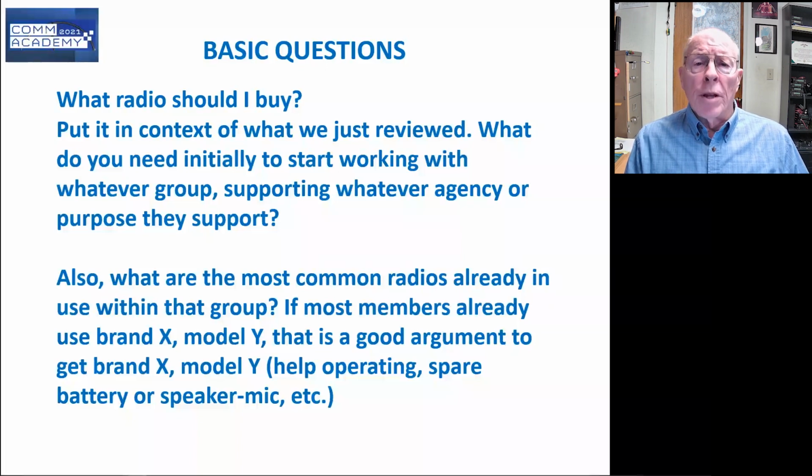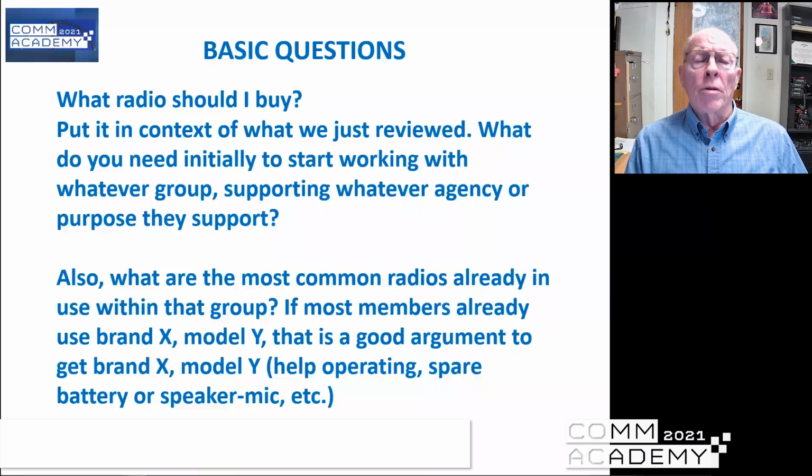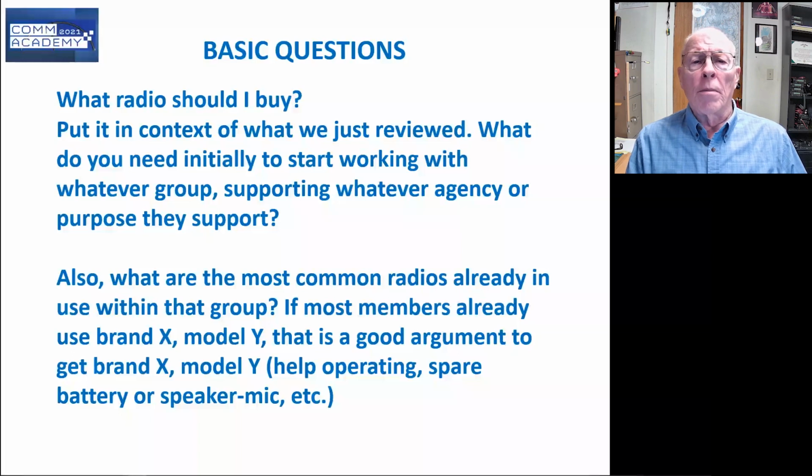You need a battery, they can hand you a battery. They need a speaker mic, you can hand them the speaker mic. Whatever, interchangeability, plus you've got the technical knowledge in the other people. How do I do this with my radio? Oh, push that button, turn that knob, that'll get you there. This menu function, whatever. And already written code plugs, computer programs of the frequencies that you can load into your radios. So having a compatible radio really makes a lot of sense if you haven't yet bought a radio.